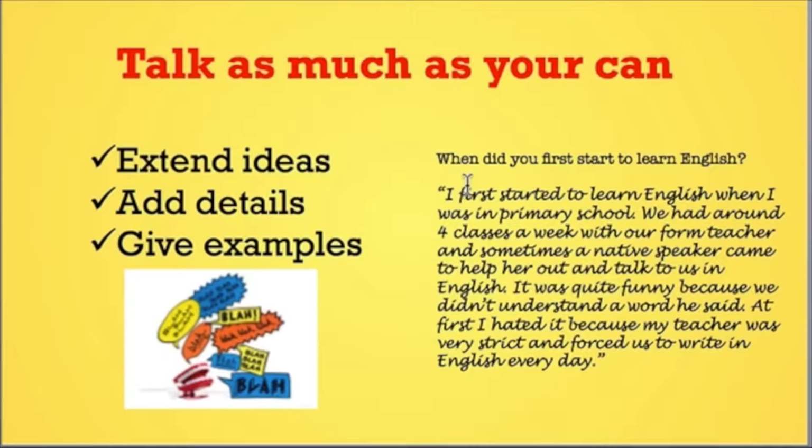So let's look at this example for instance. The examiner asks you, when did you first start to learn English? You can just answer this in one word. School. Right? It's a simple one-word answer. When did you first start to learn English? I started in school. So that's it. Well, you can do that.